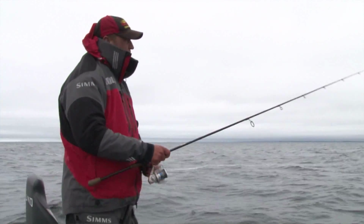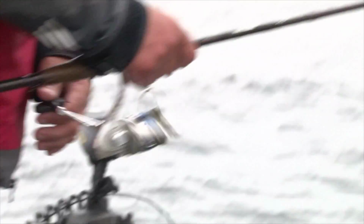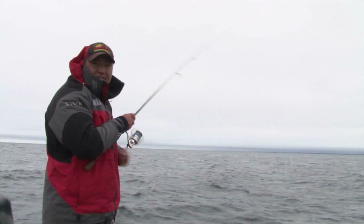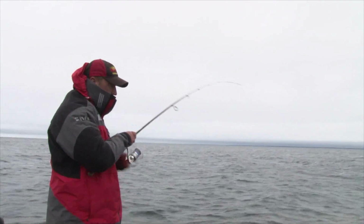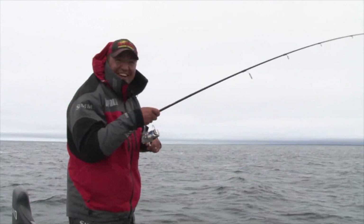This year, because the water is so cool, it's 43 degrees and it's very, very clear. It's really important if you're jig fishing that you're getting it out away from the boat. This water is so clear right now with these cooler temps. There's one right there. It's so important to get it out away from the boat. And I tell you what, man, they are throttling it.